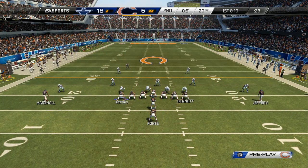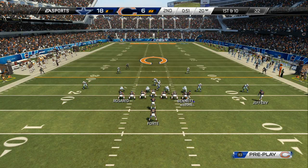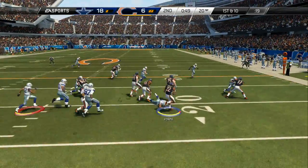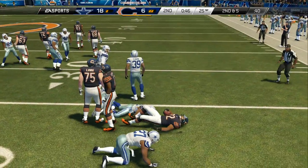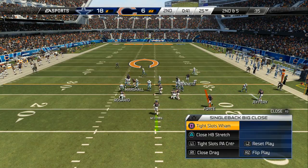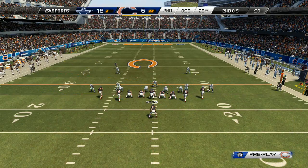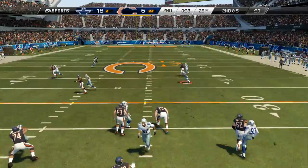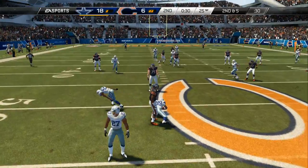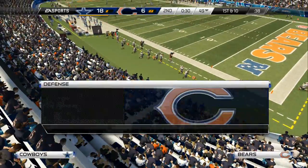Lined up in the pistol formation. The wide receiver in motion. First and 10. The handoff to Matt Forte to the right. They've got him down there. Power running. A lot of teams in this league don't even do it anymore. This team, they can power it up in there and pick up those tough yards. Forte's lined up now as the running back behind the quarterback. That ball has been picked off. They bring him to the turf. That was a terrible throw by the quarterback. When you're off target like that, you deserve to throw an interception.